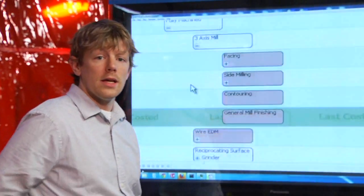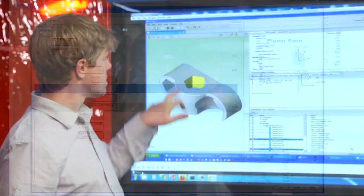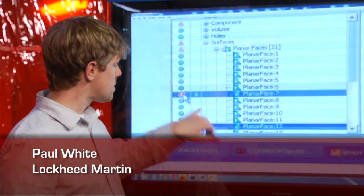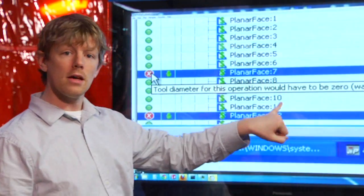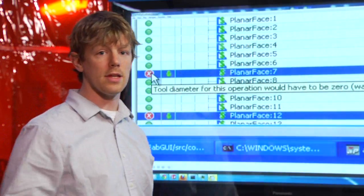So a priori also does manufacturability analysis. So here we select side milling, and so it's looking at these two faces to see if they can be manufactured with side milling. And if you notice, this red X is showing you, it'll explain that it has a 0 radius corner and it can't be made with side milling. So that feedback we can give to the meta designer.